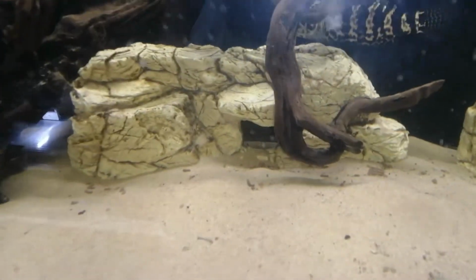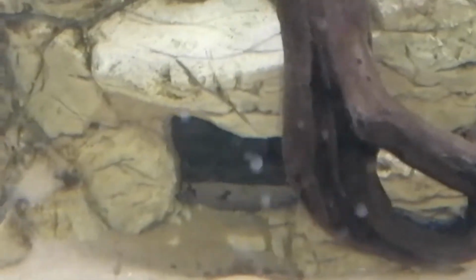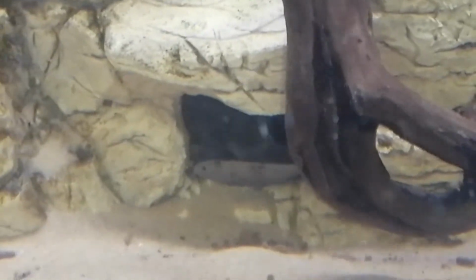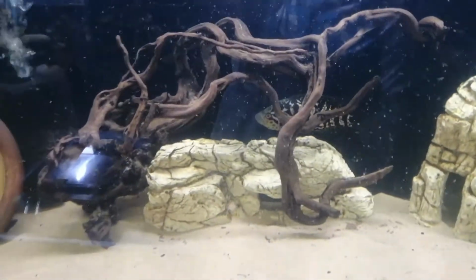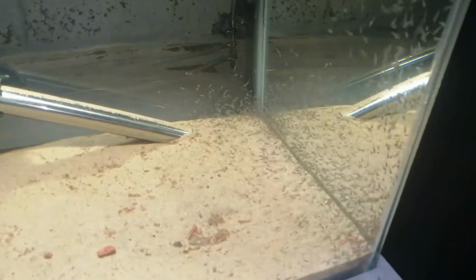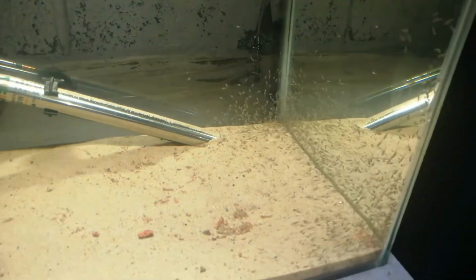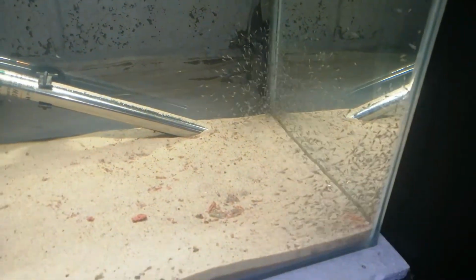As you can see, there's still, well, you can't really see. Let's see if I can zoom. Just about make it out. There's still plenty in there for the parents to look after. But what I've done is I've took a load of the fry out. That was just 3 scoops. There is absolutely thousands in there.